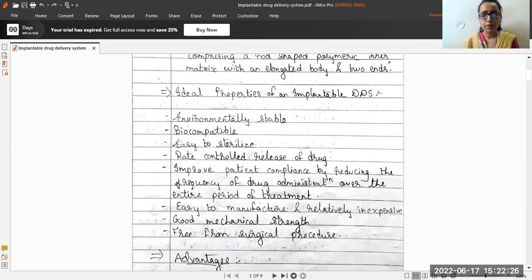Next property is good mechanical strength. It should have a good mechanical strength as it is going to be used for a prolonged period of time. These implantables are made for one month. It can be for the treatment of one month, three months, six months, one year, ten years. Many such implantables have been developed. It should be free from surgical procedures. Efforts should be made to develop implantables which can be used without surgical procedures.